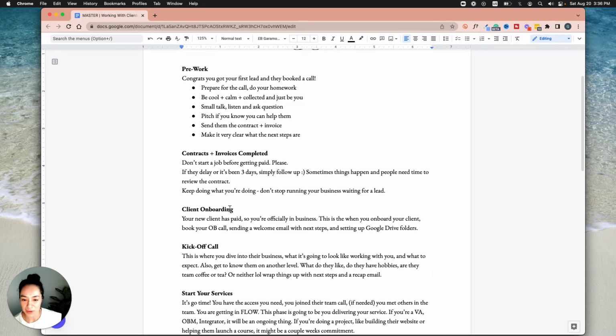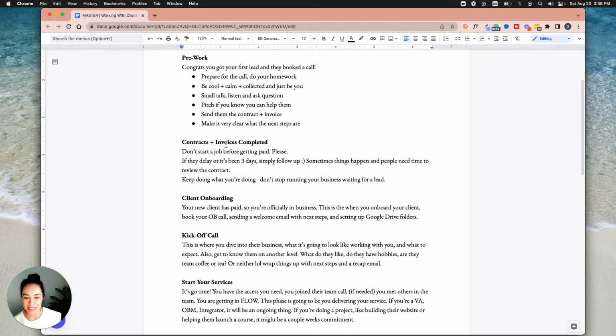And then once the contract and invoice is completed, they paid everything. You want to make sure that you collect payment, because there has been times when people do the job, if it's a project thing, and they don't get paid. So that's very important. And sometimes they'll ask you, hey, can I split this in two, or can I pay you on the 1st and 15th, or whatever it is.